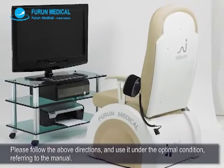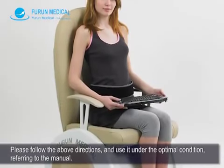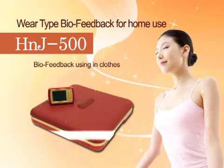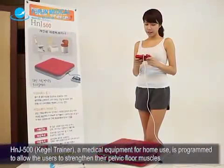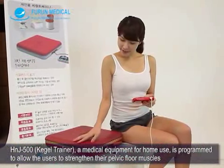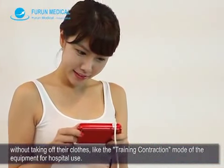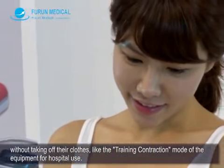Please follow the above directions and use it under optimal conditions, referring to the manual. HnJ500. HnJ500 Kegel Trainer, a medical equipment for home use, is programmed to allow users to strengthen their pelvic floor muscles without taking off their clothes, like the training contraction mode of the equipment for hospital use.